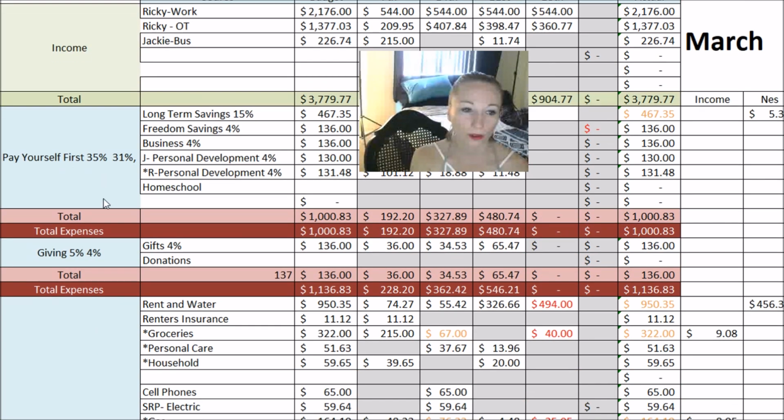Our original goal over here, paying ourselves first, was to be able to put 15% towards long-term savings, 10% between our freedom savings and business account, and then 10% between Ricky and my personal development. Right now, because we're really trying to save, we've got a lot of big purchases for our long-term saving, like a down payment for the house and things like that we really want to get to. I want to try to put 20% in here, and I'm going to just focus on that.